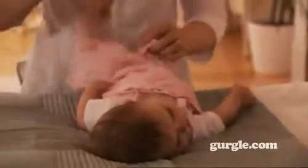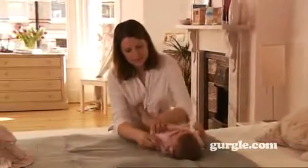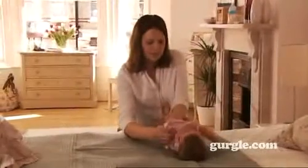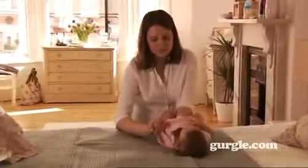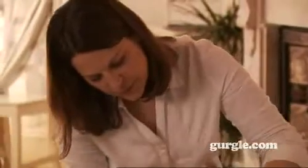If you do not follow these guidelines, your baby could become sunburnt, which is very painful for a small baby and can lead to skin cancer. She may also develop sunstroke. This is a dangerous condition where the baby cannot regulate her temperature and her body overheats.